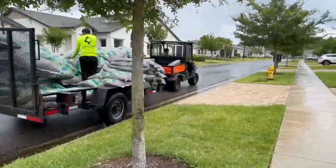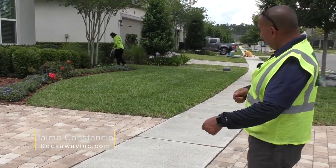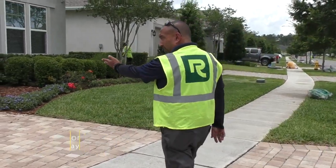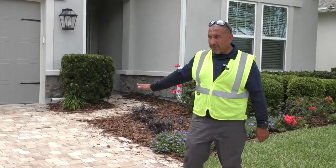This is our first mulch application for the community. So what he's doing is just carefully shaking the bag and the mulch is coming out. Here's kind of the remnants of it. So step one, we're just doing a top dress. We're not trying to build up the mulch.